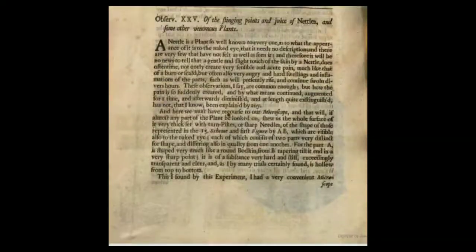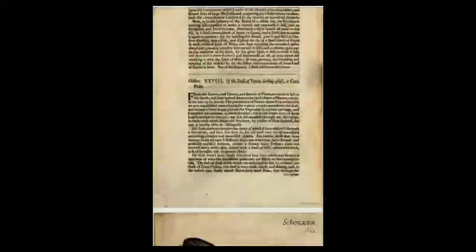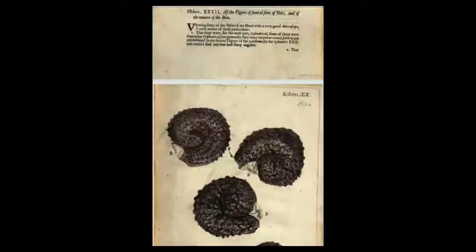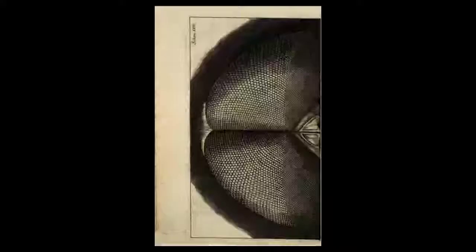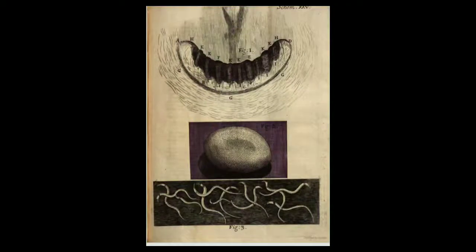Then he observed poisonous plants like nettles. See, you can see the sharp pointed hooks of nettles, poisonous plants. He observed seeds. You can see different types of seeds which he observed. He observed skin, he observed hair, as you can see. He even observed flies, house flies. You can see the texture of the housefly, the big drawing, the eyes of the housefly, as you can see. He observed the teeth of snail, as you can see. Teeth of snail.